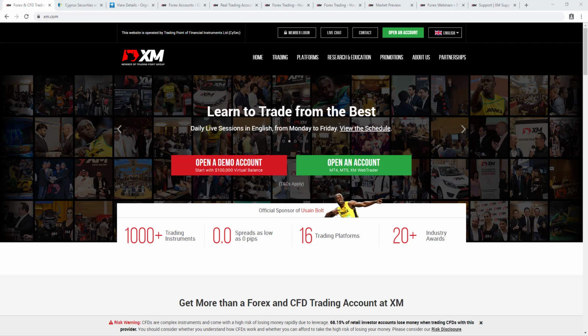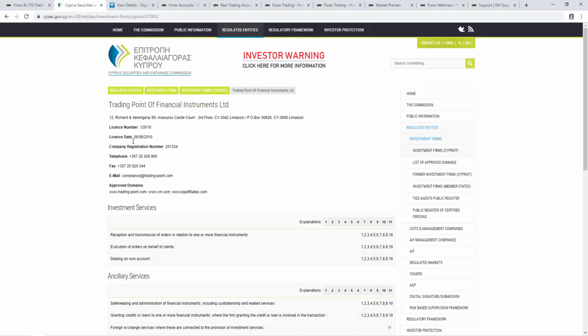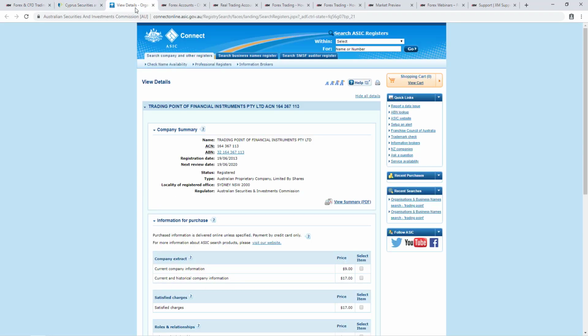This is confirmed by looking at the CySEC register, where we can see xm.com is an approved domain of Trading Point of Financial Instruments Limited, which is regulated by the Cyprus Securities and Exchange Commission. We can also see on the ASIC register as well, Trading Point of Financial Instruments is registered as a licensed entity with the Australian Securities and Investments Commission.